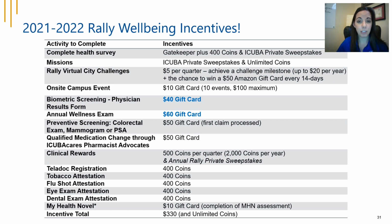Everybody's favorite benefit, I'm sure that everybody watching this video can attest to Rally being your number one with ICUBA. With Rally, we have a few incentives that are increasing and changing this year, so we just wanted to go over the 2021-2022 Rally incentives with you. Starting off with the Rally Virtual City Challenges and on-campus events.